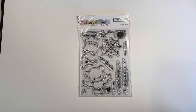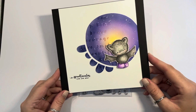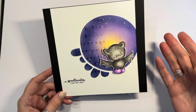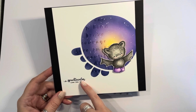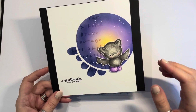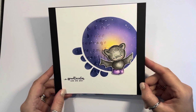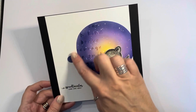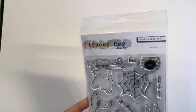So it's a really fun set to play with, and I just want to show you. I've done this card here, and although it looks Halloweeny because of the colours I've used and the way I've done it, and obviously Spooktacular suggests that kind of thing, it's a cute bat, so it could be used all year round really. That's quite fun, and this is a bit of a clue as to something that might be coming up in a moment. So that's Batty About You.